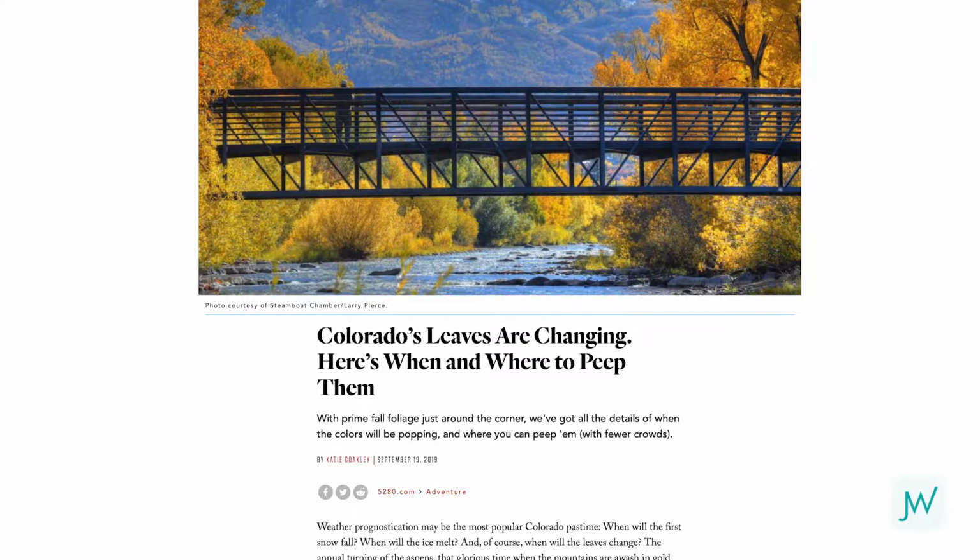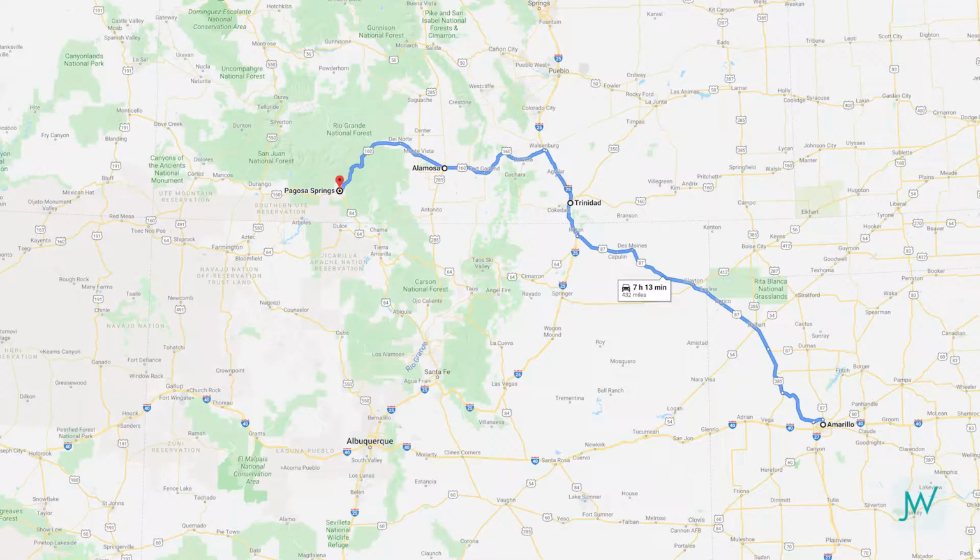Now, when I started researching and learned that the peak aspen color season in Colorado was going to be mid to late September, I really wanted to take advantage of that window. So on my boys' fall break, I decided to hop back in my truck and almost retrace my steps and go back through Colorado. I had wanted to take them to the Great Sand Dunes National Park.